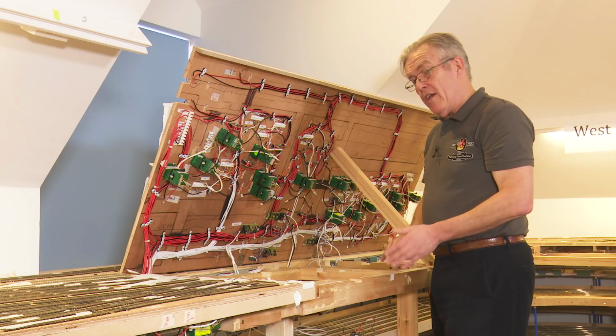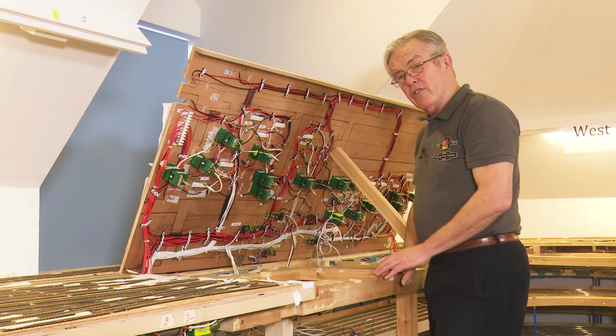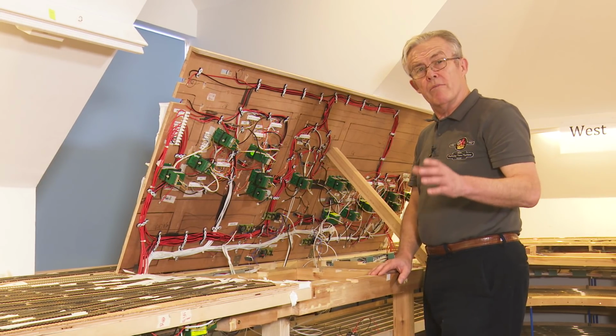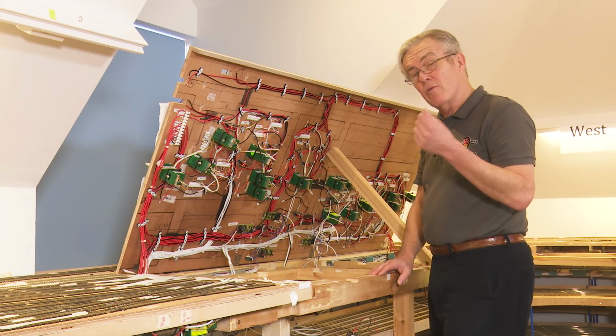As and when we've got that technology proved, we'll publish it in one form or another so that you, if you want to build this yourself, you can do so, because I think it's quite a useful feature.